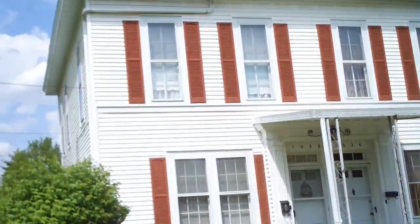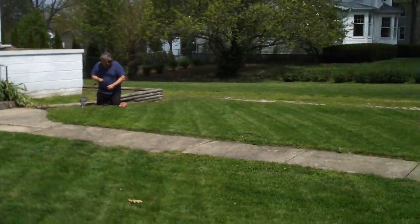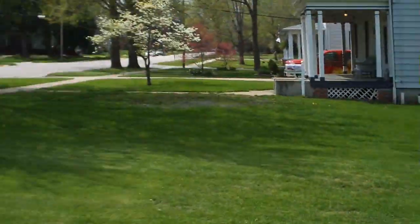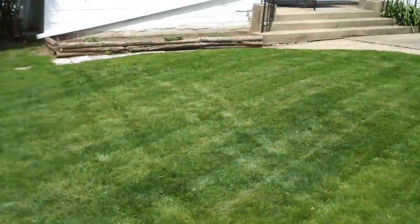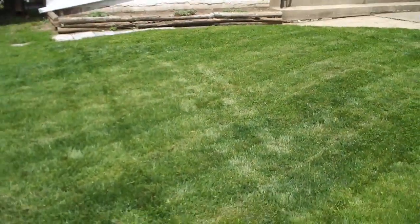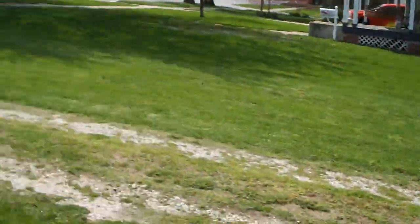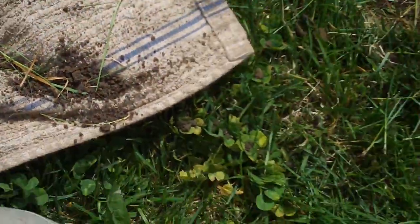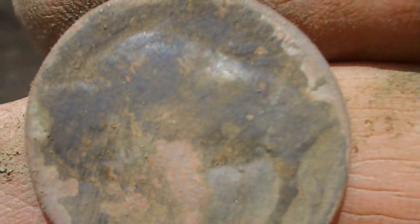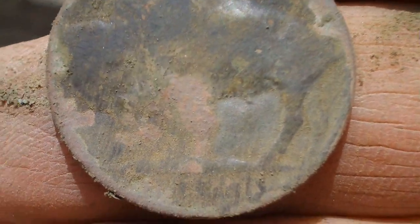Hey diggers, Don and I have moved on to this old house. There's Don, he's already got an Indian head. She was just mowing the lawn, and we pulled up and asked permission, and she said sure. So I've done this entire area right here, and all I've gotten is a modern nickel and a few modern pennies and a modern quarter. And I just had a nickel signal about 6 or 7 inches down, and I've got me a buffalo nickel. The glare's so bright, I'm not sure if this is showing up in my camera or not. Anyway, that's my first buffalo of the day. All right, on to the next.